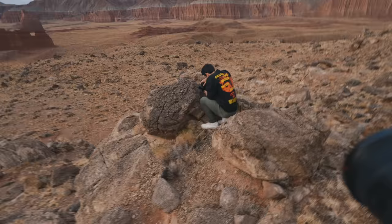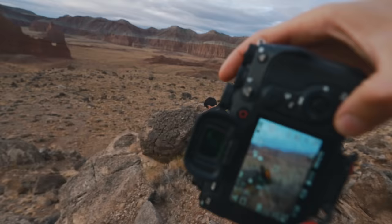Maybe there is a rite of passage that you need to go through to be accepted into those who take great photos of this place. So now Jerome's playing with compositions over there. It's kind of cool. You get something like that when you shoot through it.